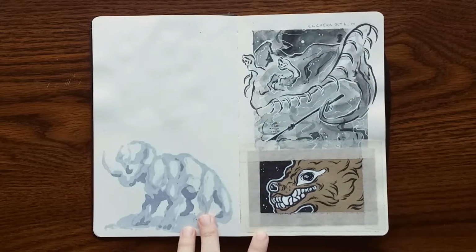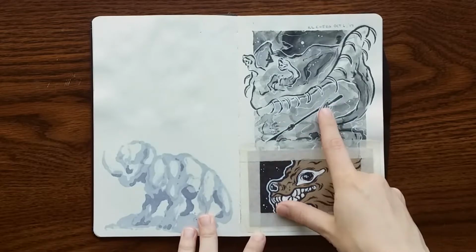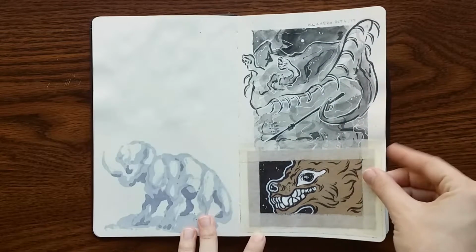I just kept trying to layer the ink, but I couldn't really do that with this type of paper since it's not very absorbent. And yeah, I realized that if I wanted to do ink washes, then it was best to keep them very light.